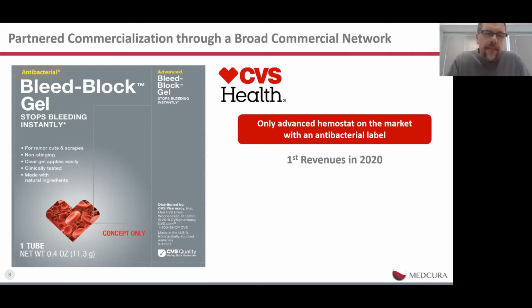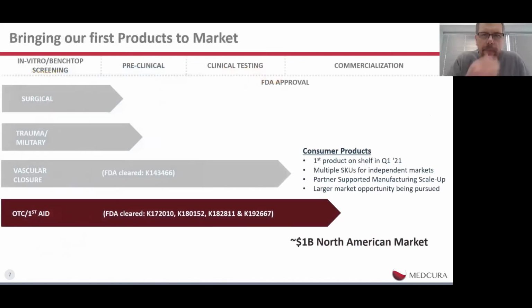Yeah, and so that's a great point, Art. And so really, this slide's a good example of what Art's talking about. This strategy is foundational. So this same core capability that we're going to use for over-the-counter products, that same core manufacturing capability allows us to then layer on top vascular closure, military products, and surgical products. Indeed, the first product that we're bringing to market is a transparent hydrogel, which, just like what I showed you before, is a very similar kind of product that we're going to bring to market for our first surgical product.